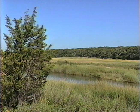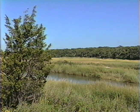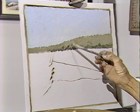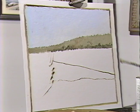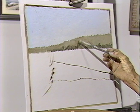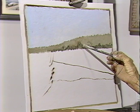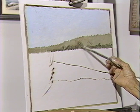I'm going to enhance it somewhat because I recall it as being much more brilliant than what the monitor is showing, so I'm going to use my own remembrance as well as the reference material at hand to see if I can't get a little bit more brilliance. There's something in the transmission here that is robbing me of all that lovely pale ochre yellow that was out there on the top of the marsh.